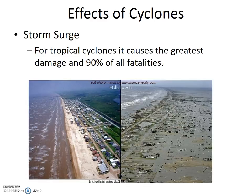Storm surges cause the greatest damage and about 90% of all fatalities for tropical cyclones. They are a gradual rise in the water level along shorelines. If the water remained fairly still, there would just be flooding. But of course, the winds are strong and fast, causing waves that in turn cause most of the damage. The image is a before and after image of the Louisiana coast. The devastation was not caused by one factor alone, but by a combination of storm surge, high winds, and heavy rains.